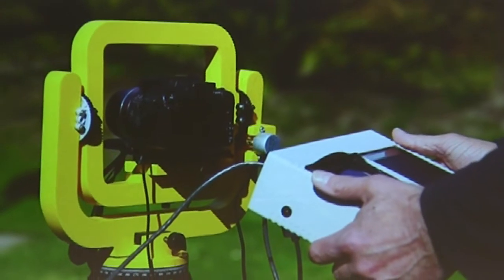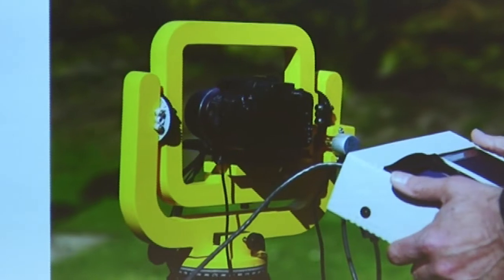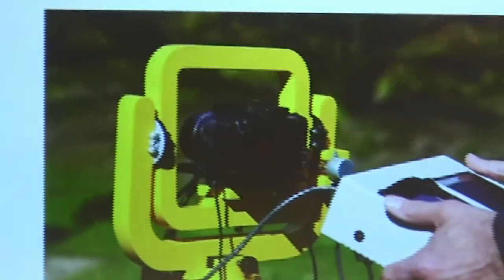People do other photography stuff with the Pi as well. This is a gigapixel camera. This is using a DSLR and a programmable mount to build a gigapixel camera using the Pi and off-the-shelf hardware.